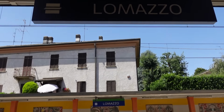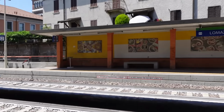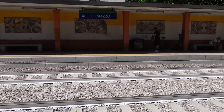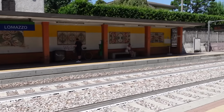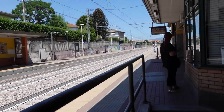So this is the place that we were staying, Ramazzo. And we're just currently at the train station. The cab just dropped us off here. And we're gonna be taking a couple of trains to where we need to be. But yeah, this is what the train station looks like. We're just waiting for the rest of them to come because we took a 7-seater and there's 9 of us, so we need to take 2 trips. But yeah, let's go back inside.